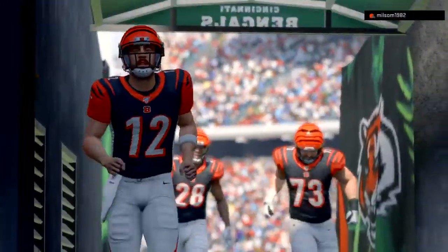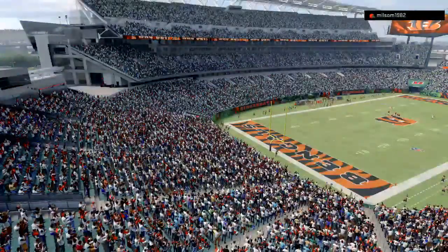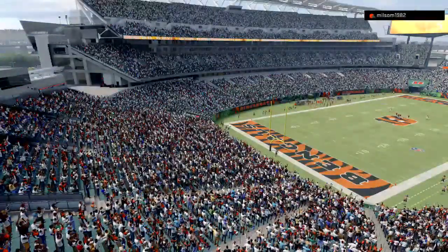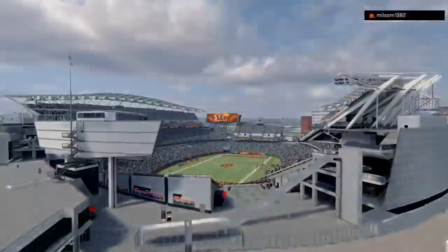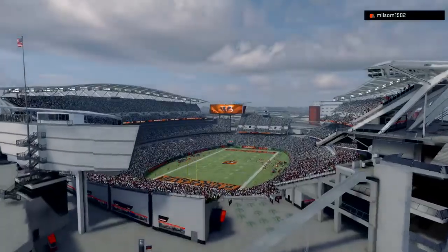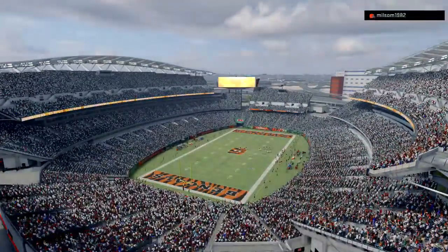So for the Bengals, it's a win here in their home opener as they move to 2-0. And they will hit the road next week for a date with the New Orleans Saints. Meanwhile, for Cleveland, they'll fall to 1-1. And they'll be on the road next week for a matchup with the Baltimore Ravens.